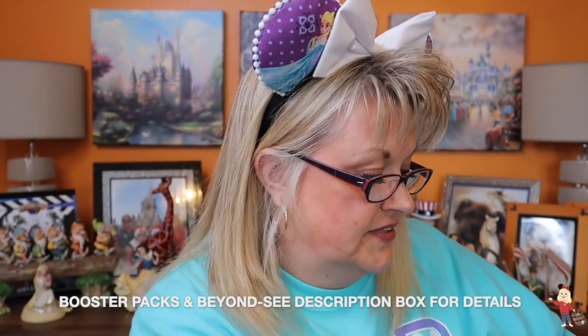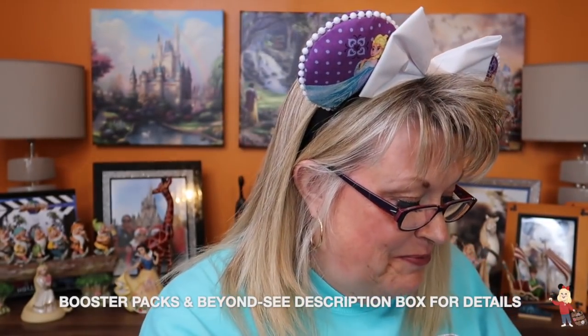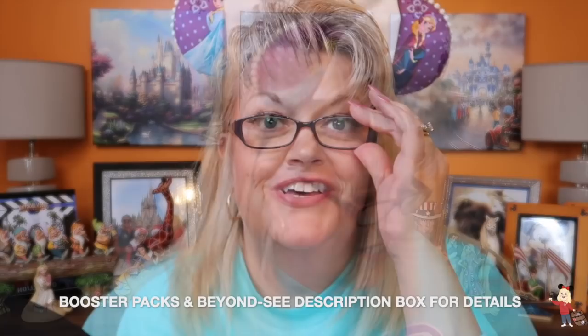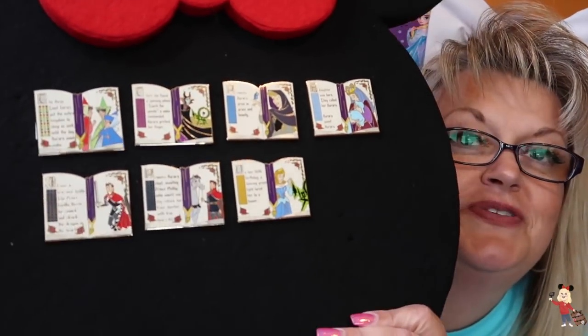But I went to Booster Packs and Beyond. I did, and I videoed it, and I was really good. Probably too good. Probably much too good. First pins I bought from Booster Packs and Beyond were the rest of the pins to my Sleeping Beauty set.